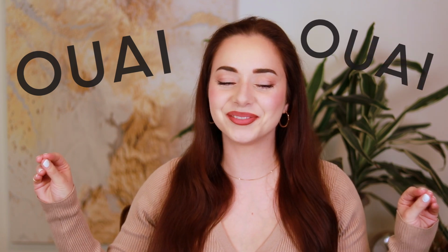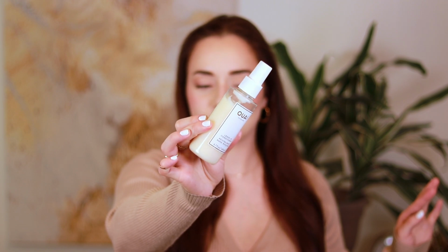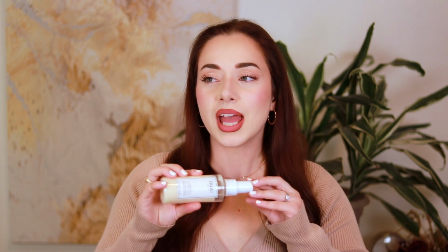So today we're gonna be talking about another OUAI product. So this is for the hair, obviously, and it is the OUAI Hair Care Leave-In Conditioner. So as you can see, I've been using it quite a lot recently. I've had this for a while. I used it once in a while because I wasn't really using heat and stuff before, and I was using it on my undyed hair.